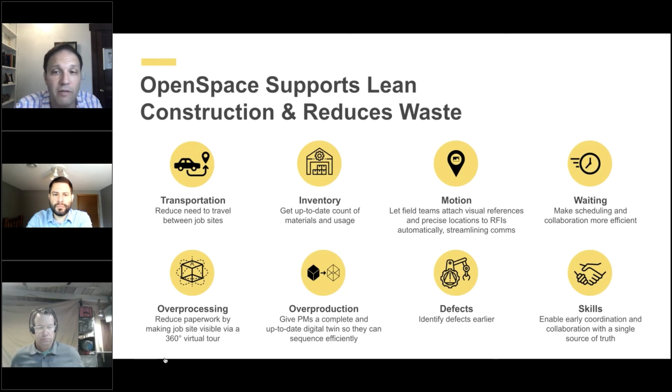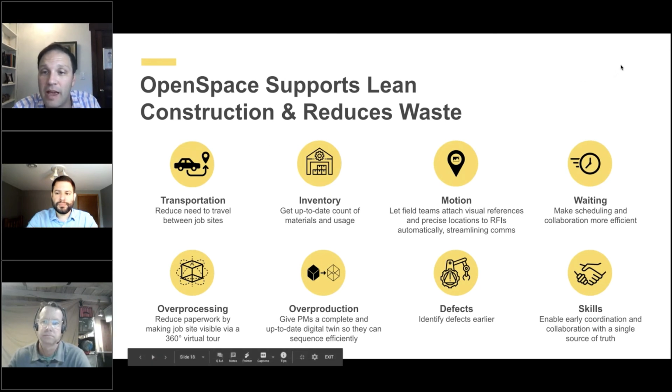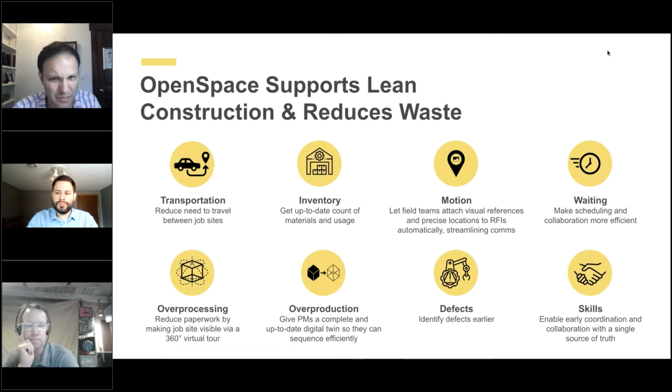I gave the example of the inventory, being able to use object search to get a count of material and usage, and ClearSight is going to help with that as well. Just the ability not to have to go through a bunch of different photos and have to find that exact issue to locate. You can automatically go to the location you're talking about, find that and attach it to an RFI. It just makes the processing of information and the access of information a lot more efficient.